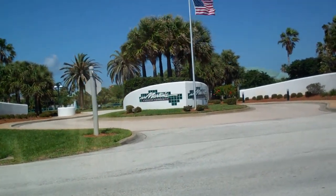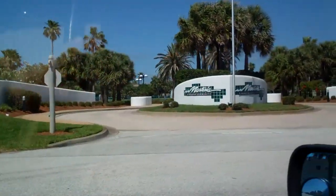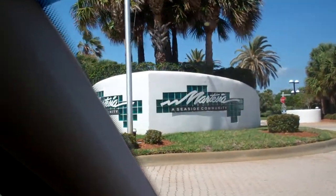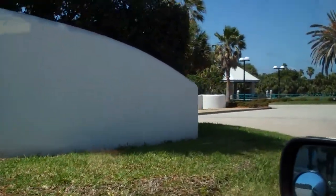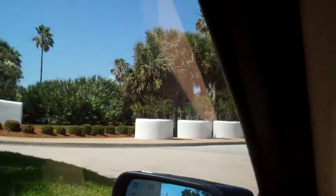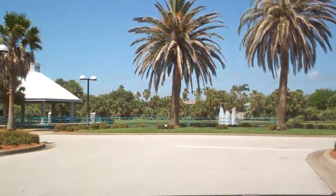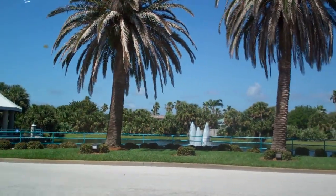I'm driving by Martesia, and I know that you and Abby have talked about it, so I thought I would pull in and give you a little tour of the community. It's one of the few beachside subdivisions that we have in the Indialantic, Indian Harbor Beach area that look like this. There are other subdivisions, but they don't have the same character or amenities.